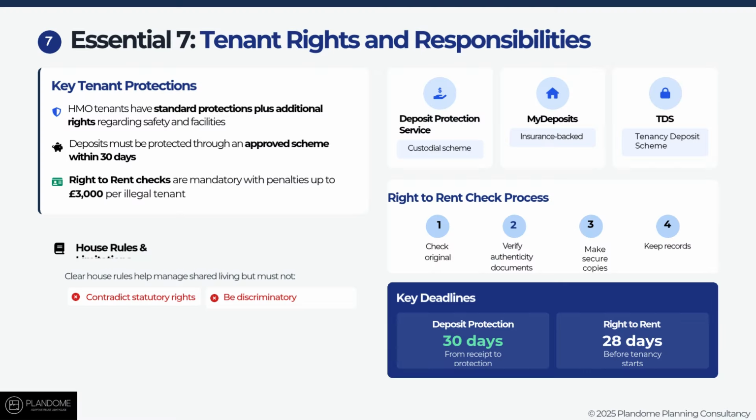The seventh essential is understanding tenant rights and responsibilities in HMOs. HMO tenants have all standard tenant protections plus additional rights regarding safety and facilities. You must protect deposits through an approved scheme and provide prescribed information within 30 days. Right to rent checks are mandatory for all tenants, with penalties of up to £3,000 per illegal tenant. Clear house rules help manage shared living, but must not contradict tenant statutory rights or be discriminatory.